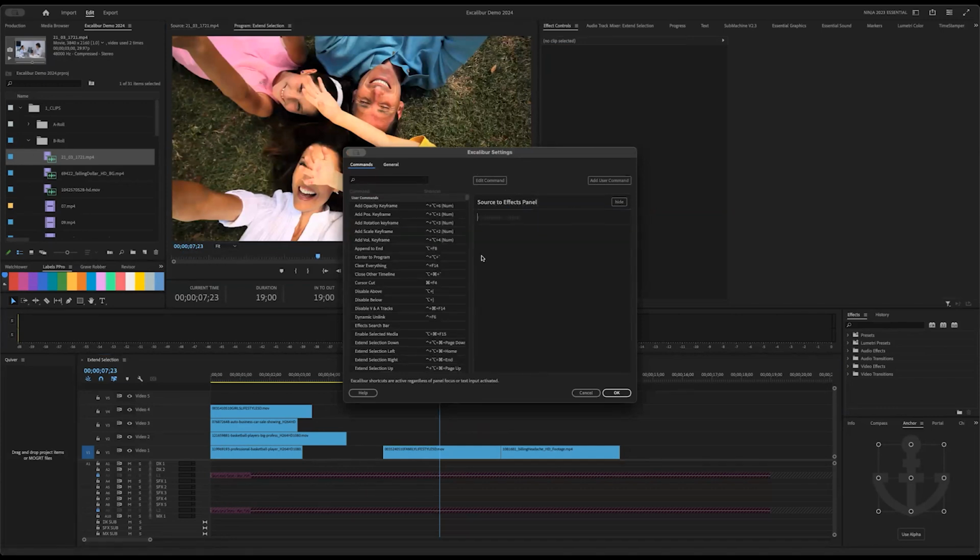And then I'm going to add a command. So if I want to access a keyboard shortcut from Premiere, I would type in KYB, and then it would pop up keyboard shortcut, command 1, like that. And then I'd add another command, KYB, effects panel, and then I hit OK.